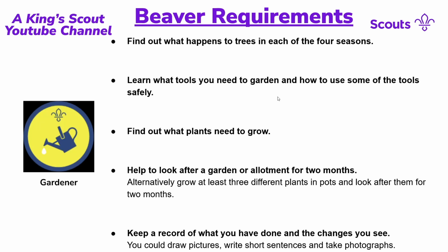If you teach them new things that they didn't know before about plants during this process, that can also count for the My Skills challenge of finding out 5 new facts they didn't know before.